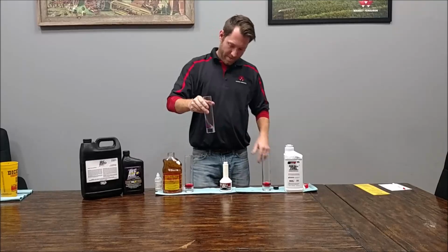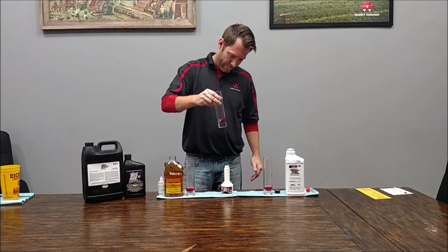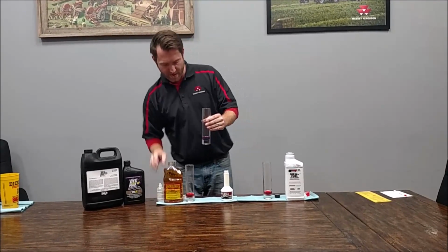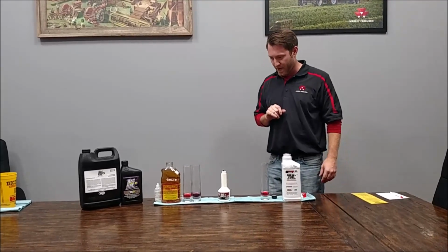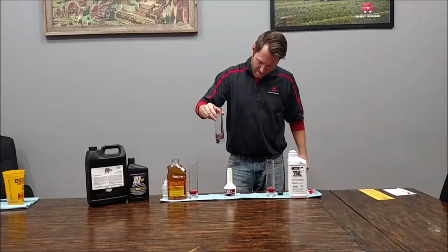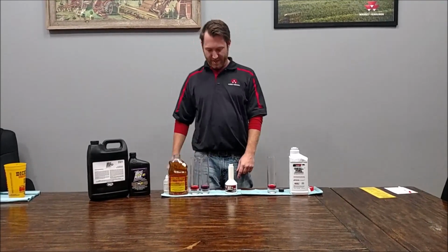So there's 5 drops. Nothing happening. There's 10. Nothing happening. Now we're up to 20 drops, just like the House. Swirl it around there. BG's still got a pretty good purple color to it. Now we're up to 30 drops. Swirl it around there. Still not a lot changed. We put half a milliliter of treatment into each one of these. 2 drops, 20 drops, 30 drops, and you can see that the BG is still performing.